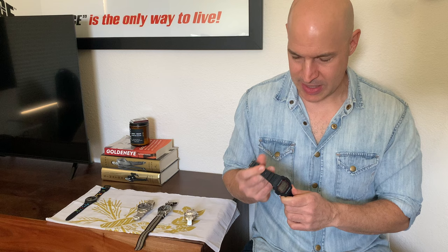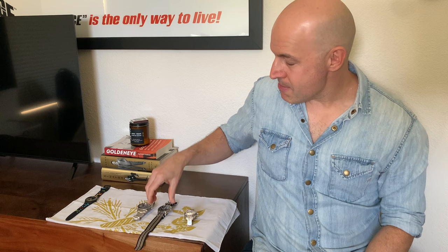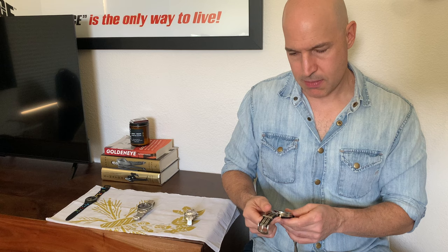I'll put it on my wrist once in a while and just stare at it and berate it and tell it it's ugly and useless, but it's a G-Shock. It can take it. It can take the physical and the mental abuse. Well, we'll find out.